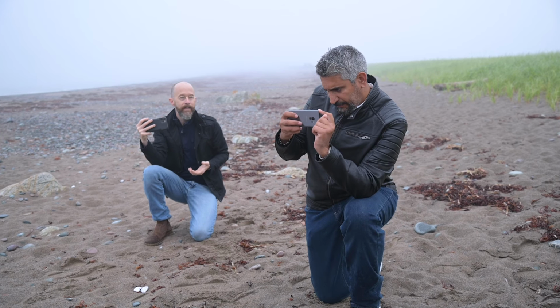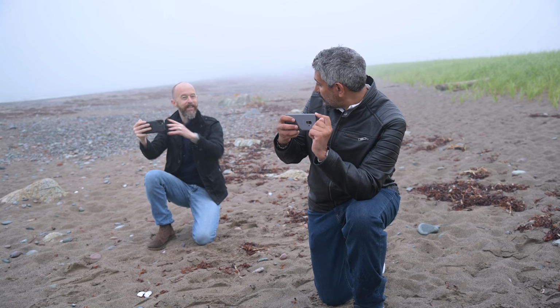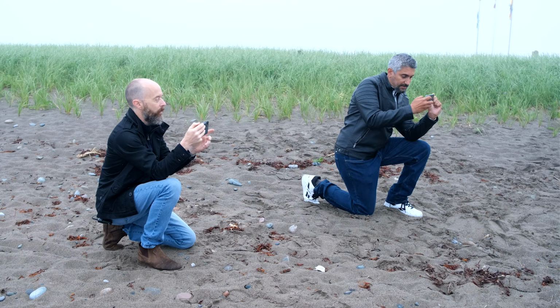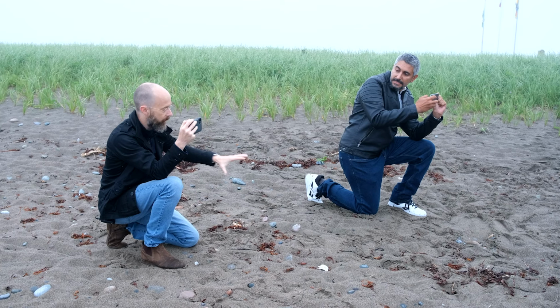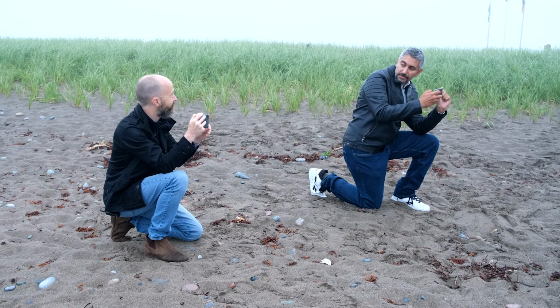It's really important that we don't have our phone out like this because it's not stable. But exactly, this is a really good way to capture items and objects that are really low to the ground, very stable.